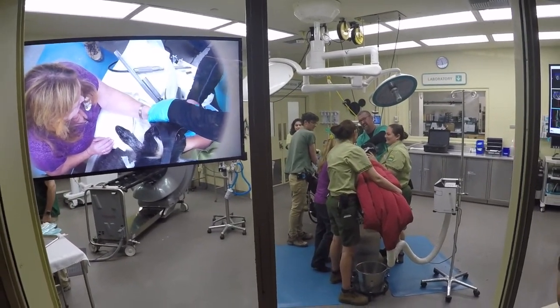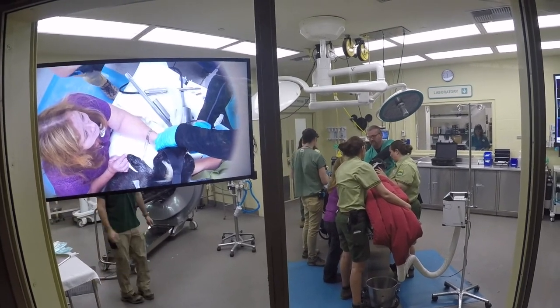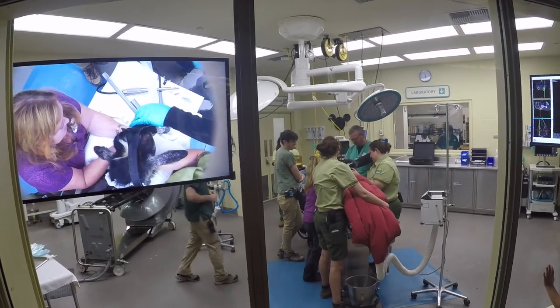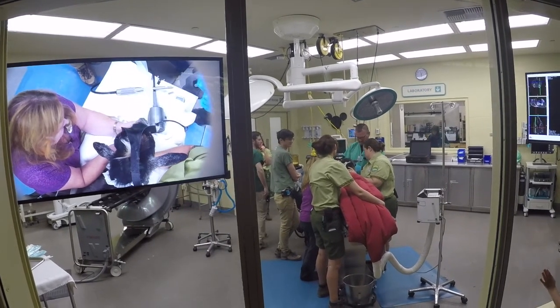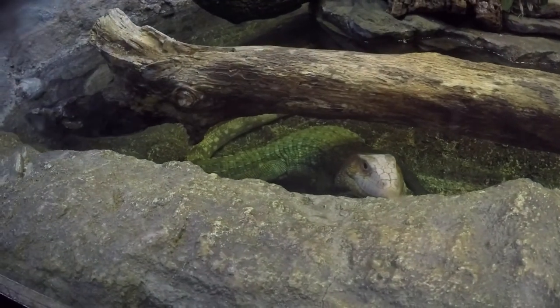So this goat, they were saying, was having a problem with his teeth, and he couldn't eat. So they brought him in, and they're working on some dental work on him. It's pretty cool. We've never actually been here when they're working on an animal. Up at Rafiki's Conservation Station.